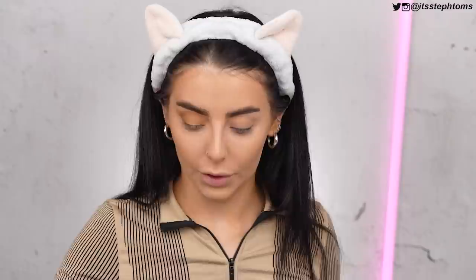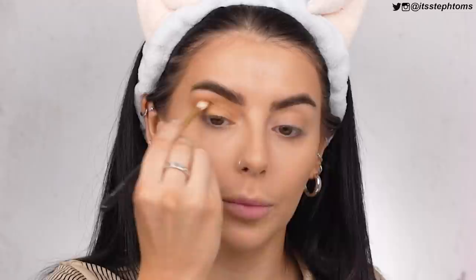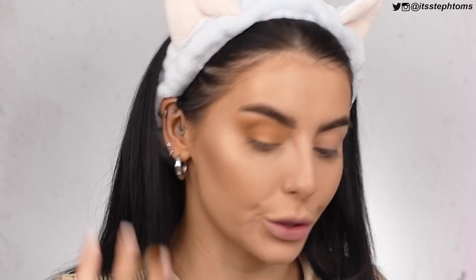Okay, that did not work as a liner at all. So I'm going to go in with a little bit more of that, because it's gone all over the place. And I'm just gonna deepen that outer corner a bit instead. The eyeshadows are quite powdery, and if you have too much on your brush, then it won't really stick to your eyes, I'm guessing unless you have a super tacky base. But if you're just applying a little bit and building it up, they do actually work quite well.